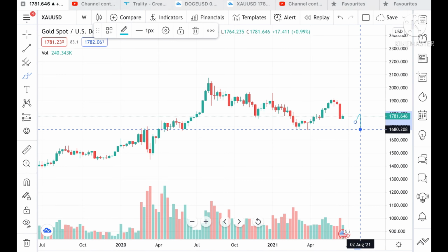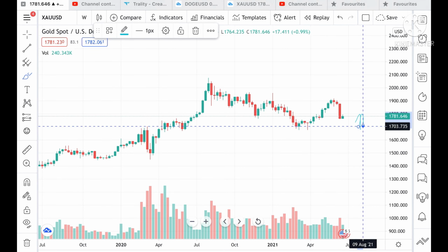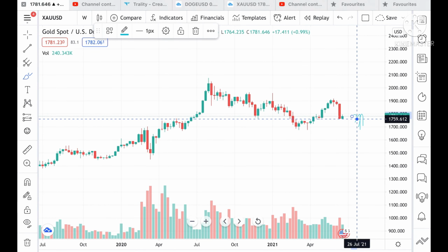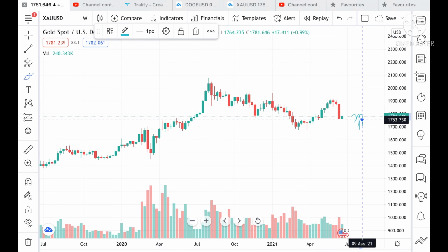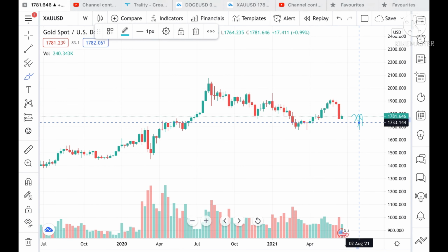So if we look at this chart, suppose the price of gold comes below 1759, then we can see that it can touch a level of 1753, and if it goes below that level, then we can see a level of 1733. And suppose it doesn't stay at that level, then chances are high that it can go below a level of 1690, and once 1690 is touched, then we can see that it is near its low, which is already tested.